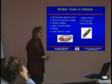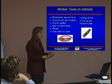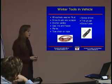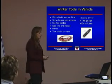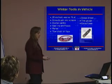An extra snow brush and scraper just in case the one that you have in the vehicle breaks. Starter cables, gas line antifreeze, flares that you can put out around outside your vehicle if you get stuck, a tow chain or rope, a screwdriver, a tire gauge, and extra fuses.